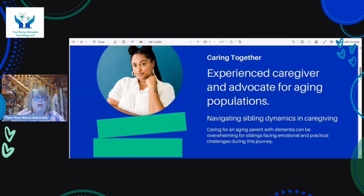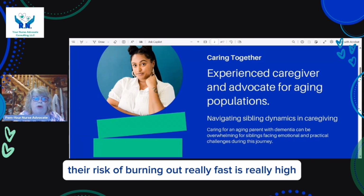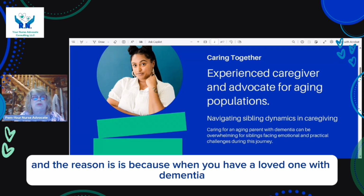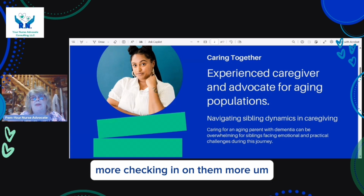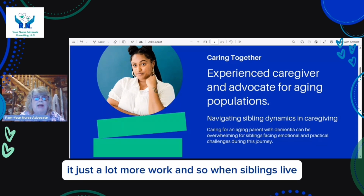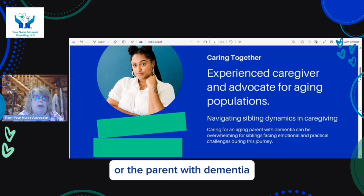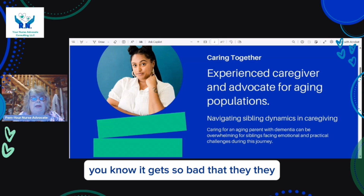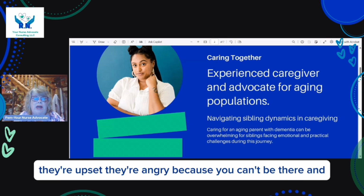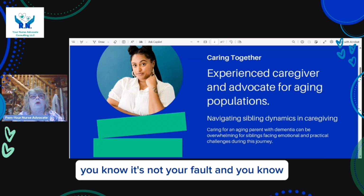For example, those that live local to the aging parent that has dementia, their risk of burning out really fast is really high. The reason is that when you have a loved one with dementia, that usually requires more one-on-one time with them, more checking in on them, a lot more work. And when siblings don't live nearby, it's very easy for the caregiver that lives close to the parents to become so overwhelmed with the caregiving responsibilities. It gets so bad that they're very bitter, upset, and angry because you can't be there. And for those of you that are siblings that don't live close by, it's not your fault.